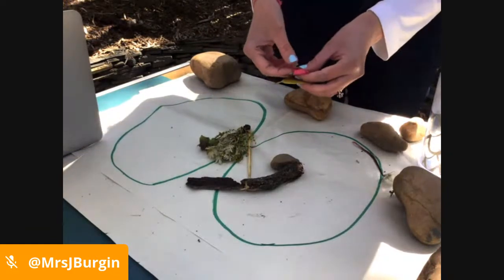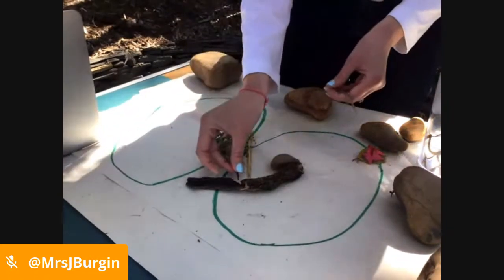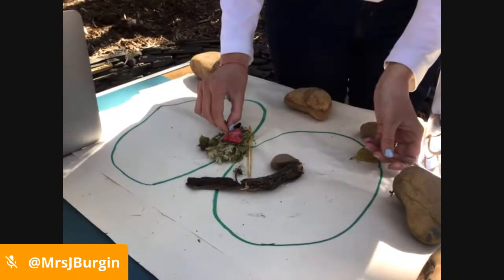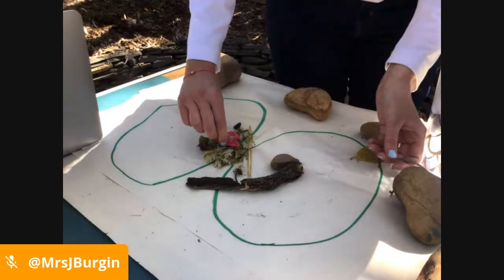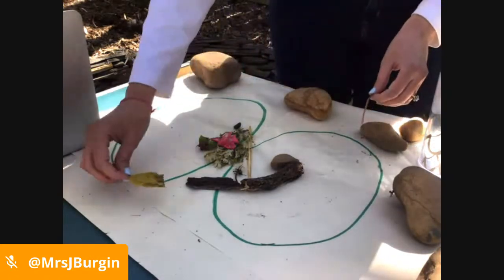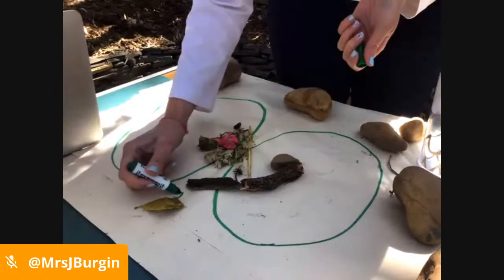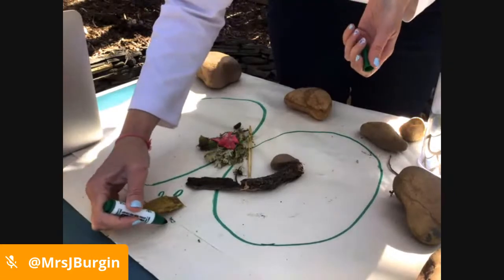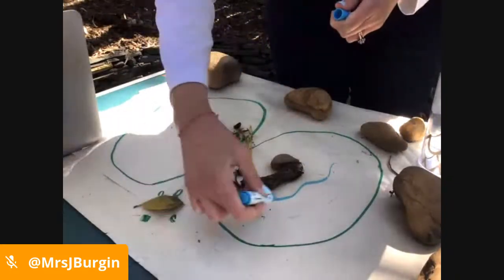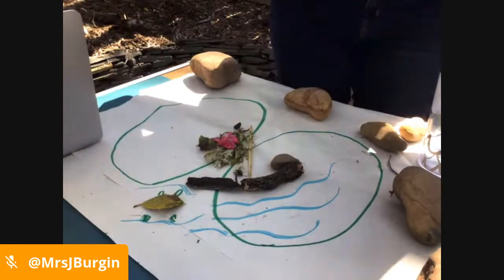Let's see. Maybe this little dandelion can be me. I'm going to alter my dandelion. There's me on the ship. My sail has a beautiful picture on it. And so this is me sailing to Galapagos. And I could add some things like maybe this is a sea turtle. And I could give it some legs. And I could even add some water to it. Ta-da!